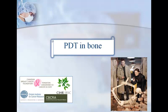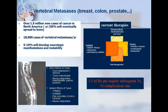Okay, third topic, PDT in bone. So as I said at the beginning, this was a project that happened when an orthopedic resident, Shane Birch, came into my office one day and said, I've got this crazy idea. Could we use PDT in bone? And I said, for what? And he said, for treatment of vertebral metastases.